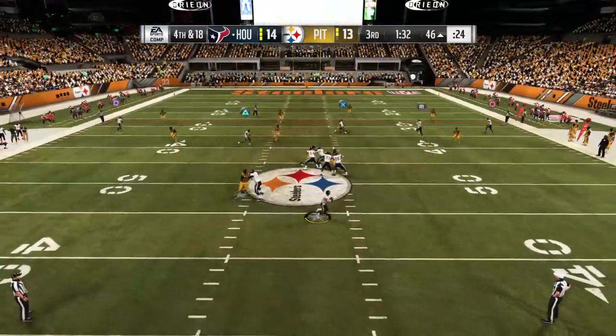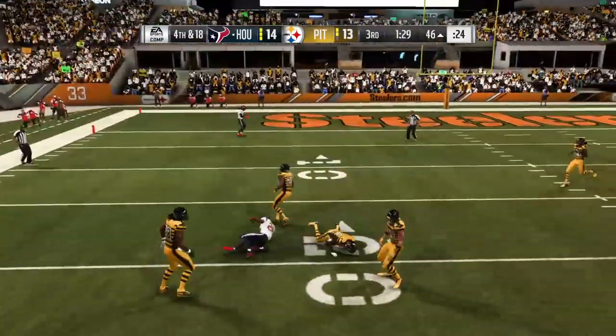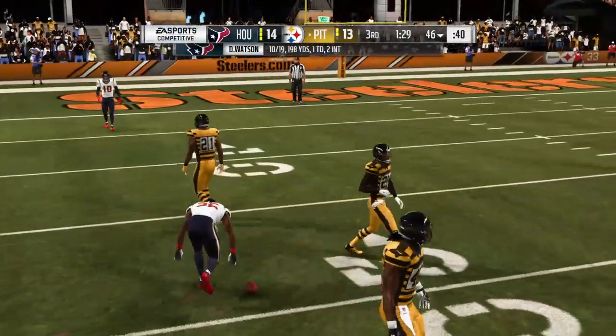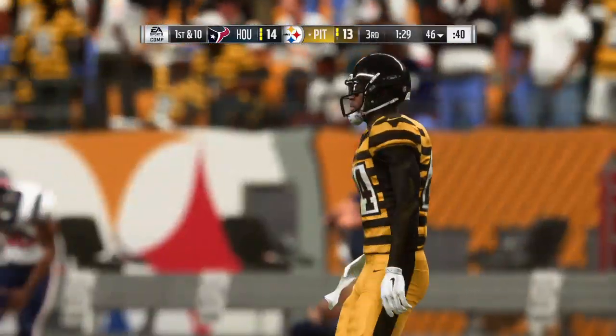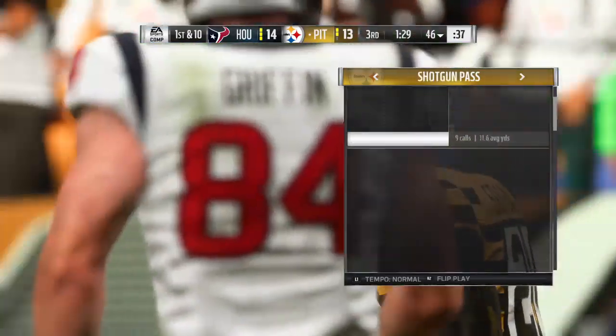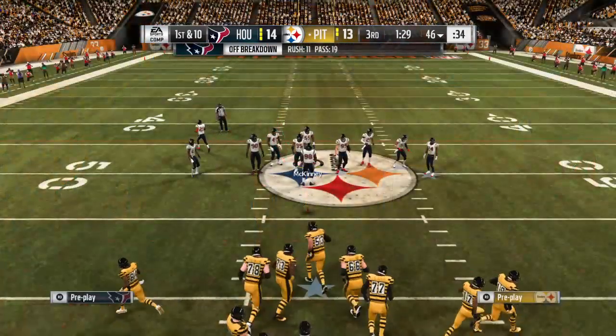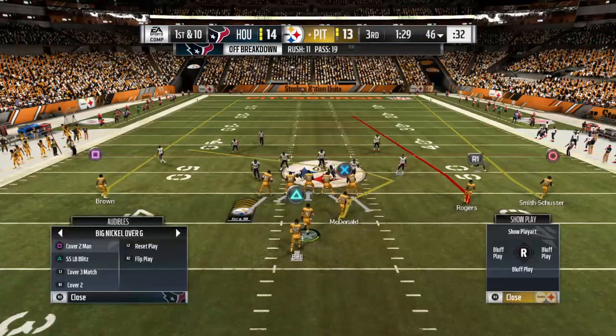They will indeed snap it to Watson. Flush to his right. And my goodness, this is incomplete. Boy, it looked like he had it and dropped it. And this Steeler defense able to come up with a stop. And he'll have a tough time living that one down. It's one thing, Charles, to drop a pass. It's quite another to drop it on 4th down.